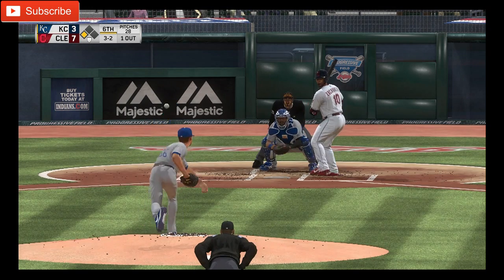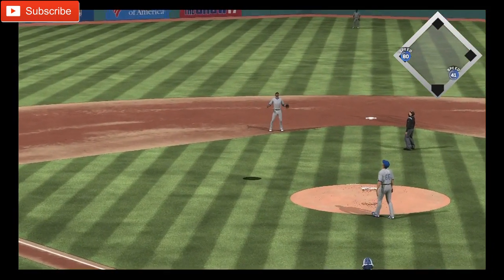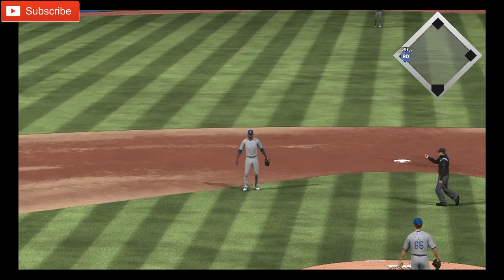Count is full. Here's the pitch. Popped high in the air. Escobar is there for it. Makes the play, and there are 2 gone now.